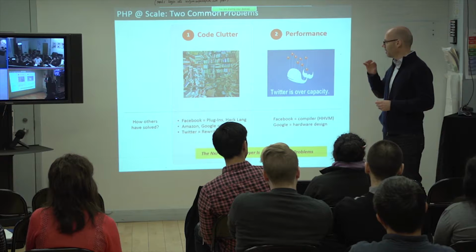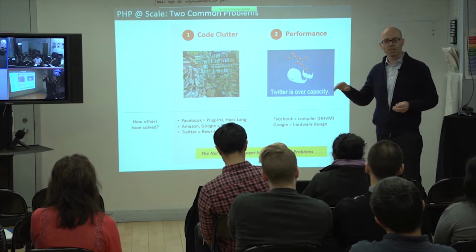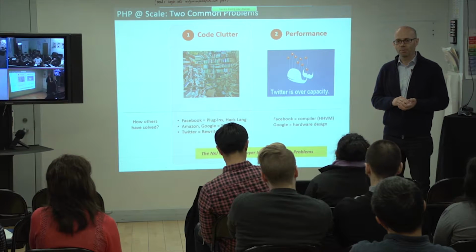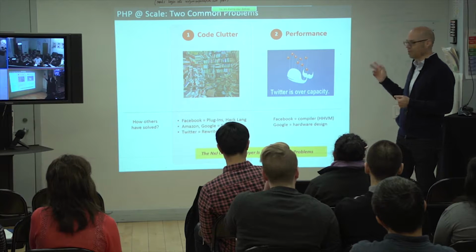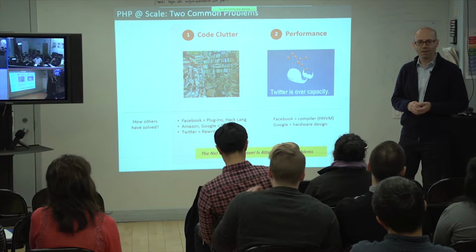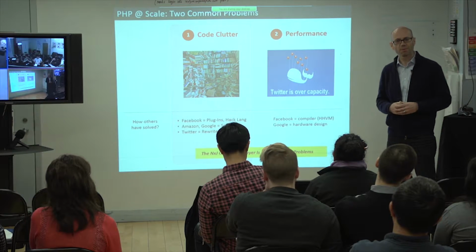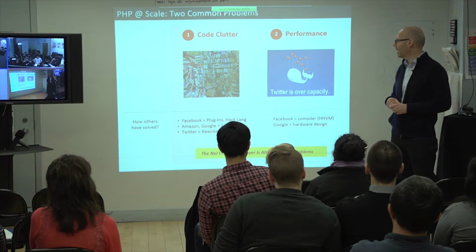So you have the clutter and the chance of making mistakes increases, and then on the other side, performance. As you scale, you have a lot of code hitting the web servers. You all remember this picture of Twitter? They were on Ruby on Rails. They kept going down and down and down over and over because the front-end service was getting crushed by the workload it couldn't handle.